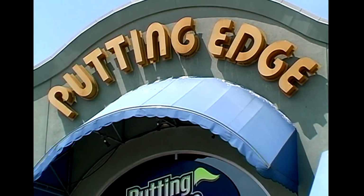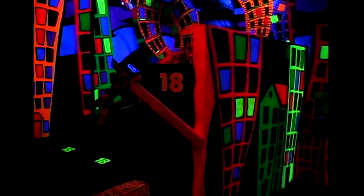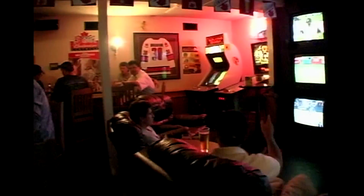The Putting Edge, they have 18 holes. It's a glow-in-the-dark mini putt, and it's just kind of a cool place to go. Prime Time, it's more of a sports bar, and it's a nice place to go on Thursdays because there's sometimes not much to do. So yeah, it gets pretty packed actually, and it's a good time on Thursday nights.